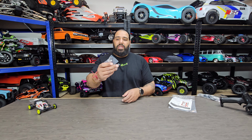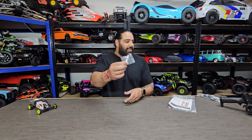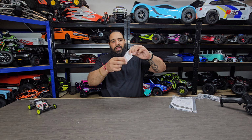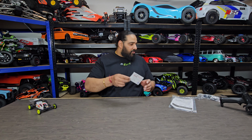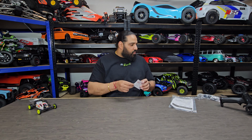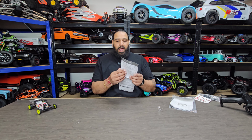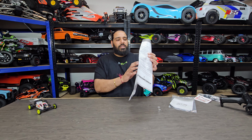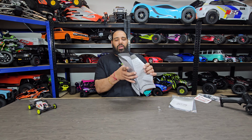You do get some tools, so you get a cross wrench and a couple of Allen keys. A Losi decal that comes with every single Losi vehicle. And at the back, it looks more like a business card, but you do get that as well. You get a quick connector guide. This connector guide just shows you all the different types of connectors that are used, and also some information about the battery guidelines and warranties, etc. as well. It is quite a big leaflet, to be fair.